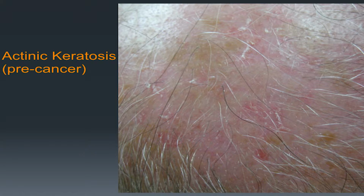And then the other thing to discuss with you are actinic keratoses. These are from sun also. These are considered precancerous. If you leave these untreated, a small percentage of these can then transform into a squamous cell. This is on the scalp of a patient. So we normally treat these lesions to prevent progression to squamous cell carcinoma.